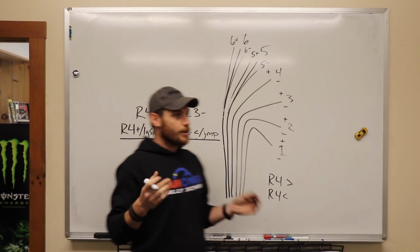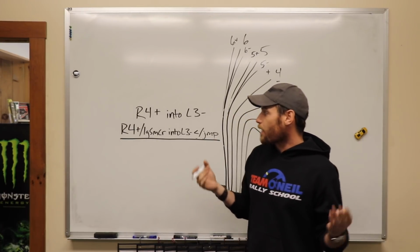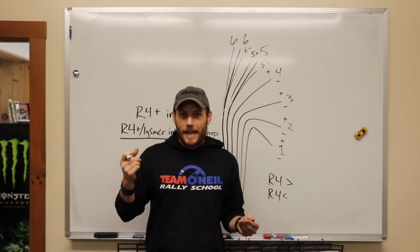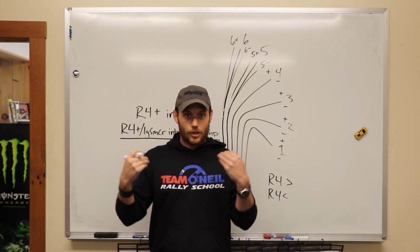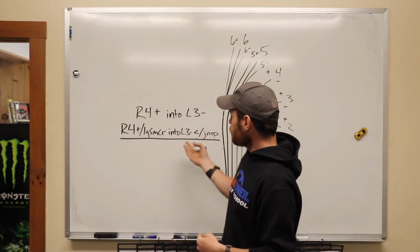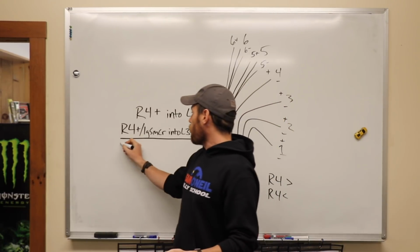And you're going to be driving down the road, and your co-driver all of a sudden is going to say right 4 plus over long small crest into left 3 minus opens over jump. What did you retain? How much of that did you really process and digest and turn into an actual course of action? That's difficult.